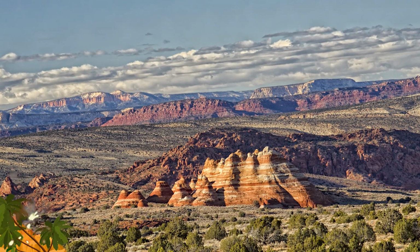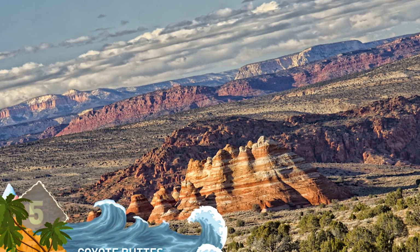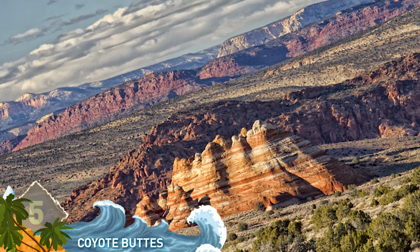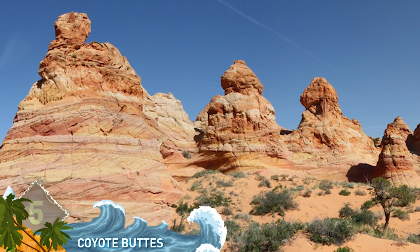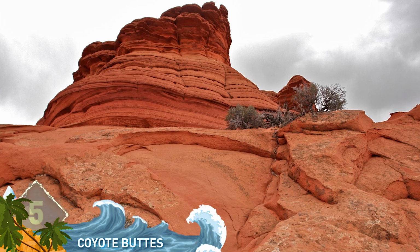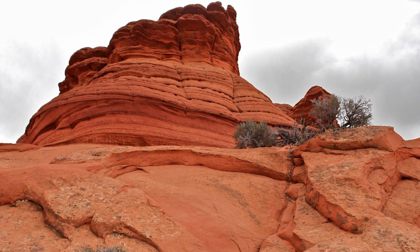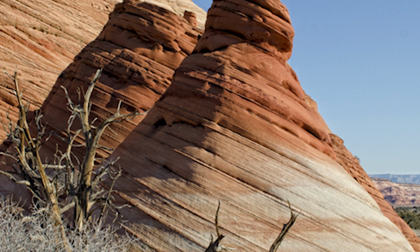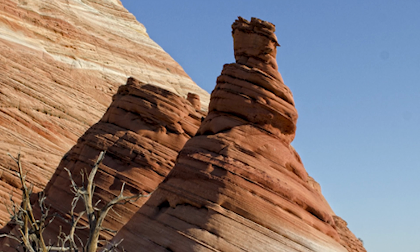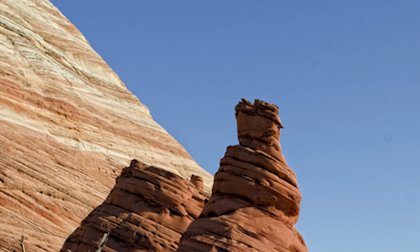Number 5. Coyote Buttes. These land formations with distinctive striping are found from north-central Arizona to south-central Utah. The Buttes area is divided into north and south sections. The coloration of the sandstone varies as a result of iron oxide pigments embedded within the layers. Like many natural land formations, they do look like they could have been sculpted by hand, and some even resemble a village of teepees.